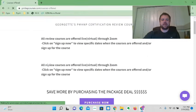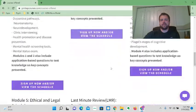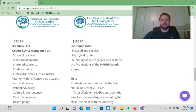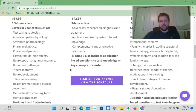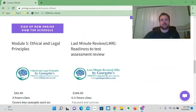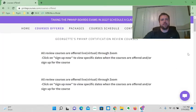And if you look over here, the courses offered, you can see the prices are a little bit less for these, but as you can see, your last minute reviews, those prices aren't any less expensive, and the previous one put these classes together. There's more classes in this, and it takes more time. If I were to do anything with both of those, I would suggest doing the last minute reviews. You could do straight through the whole thing.